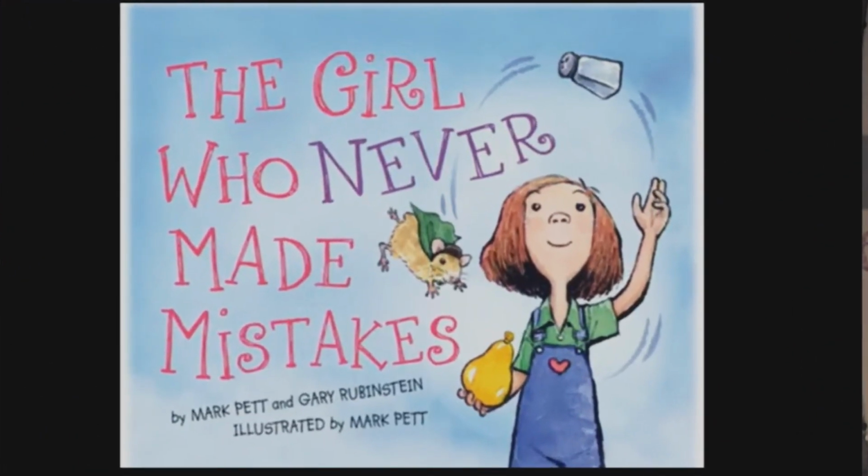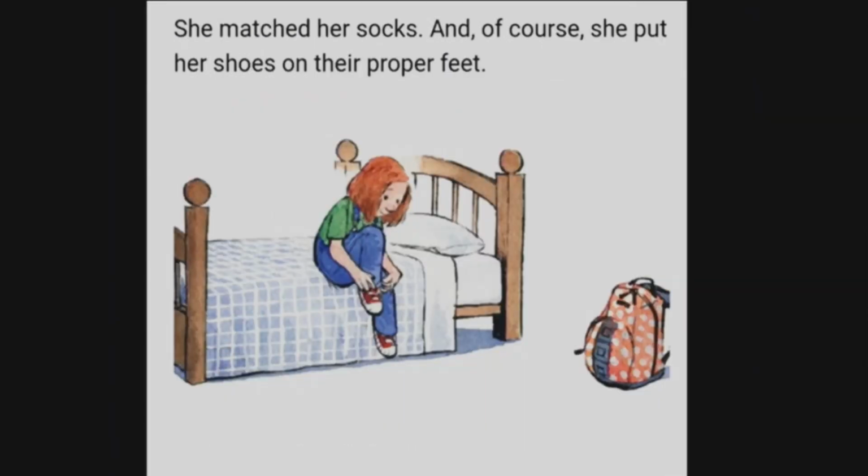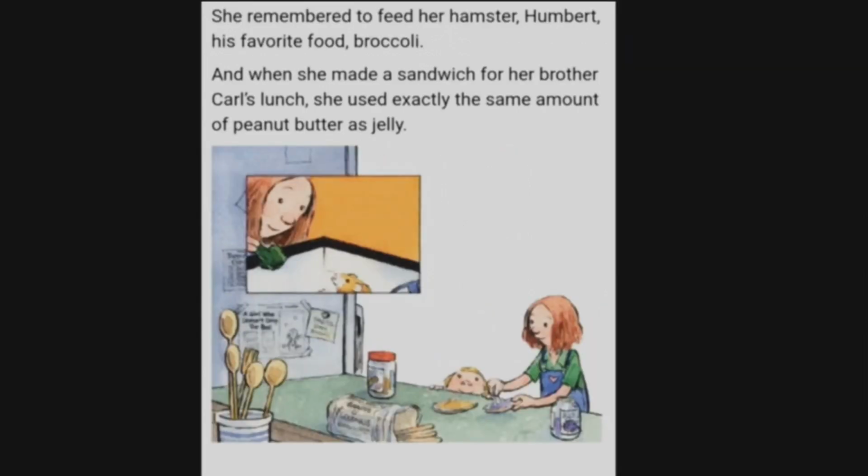For Beatrice Bottomwell, Friday began like any other day. She matched her socks, and of course, she put her shoes on the proper feet. She remembered to feed her hamster, Herbert, his favorite food, broccoli. And when she made a sandwich for her brother Carl's lunch, she used exactly the same amount of peanut butter as jelly.